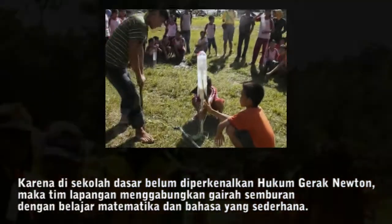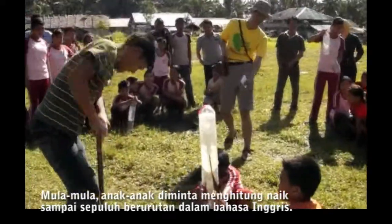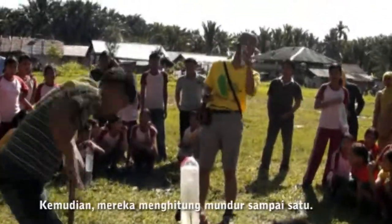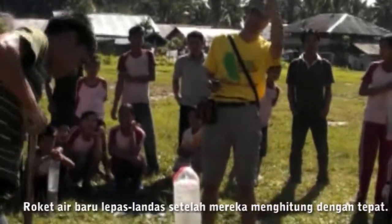In the first step, pupils are asked to count up to 10 sequentially in English, then they count down to 1. The water rocket lifts off only after they count in the right way.